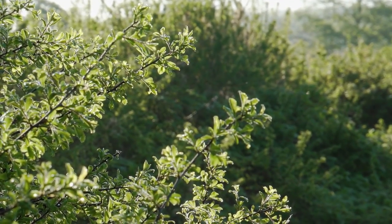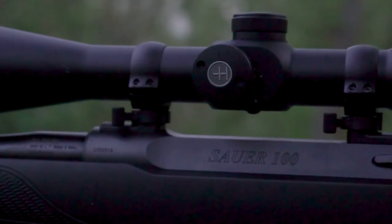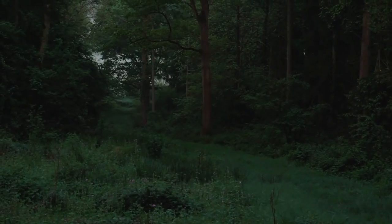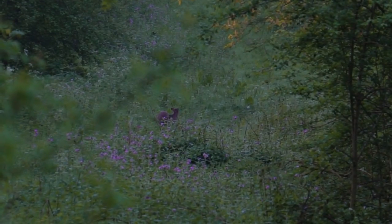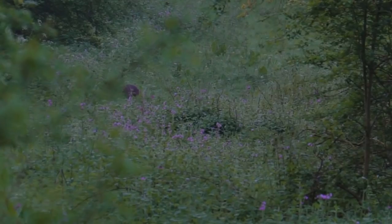How's your day, Frederic? Yeah, quite good. We stalked in to our high seat. First thing we see at twilight still was what I think was a big dog fox. Fortunately, didn't get a shot at that. Then we saw a Muntjac doe, which I didn't want to shoot because I didn't know if there was a follower or something, so I didn't want to risk leaving an orphaned young.